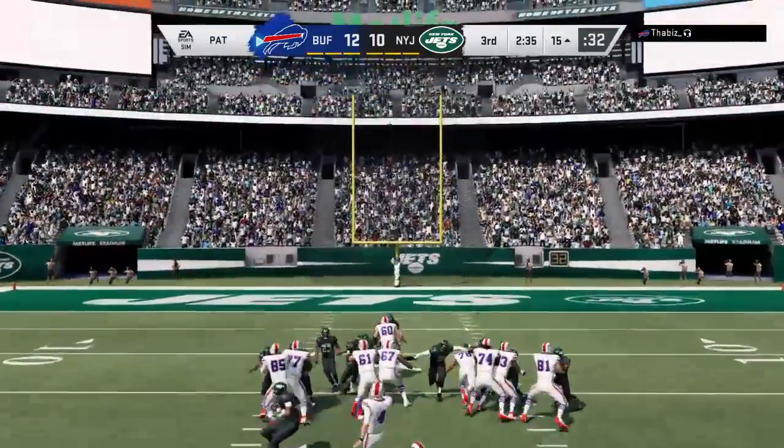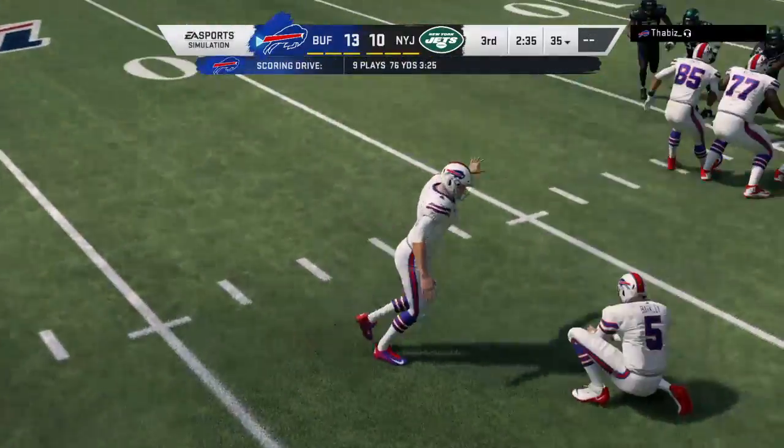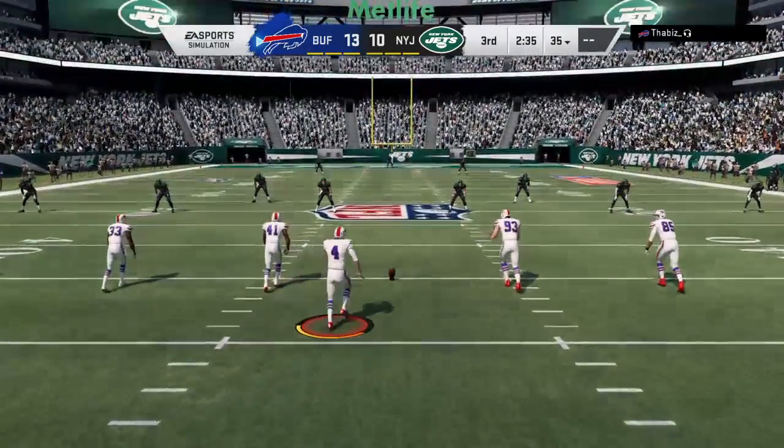Solid job up front. Really just a solid job all the way around to get that one in. That was well executed, wasn't it? Well blocked, well run. End result, 6 points. Touchdown. Hauschka now to send this one away following the score.